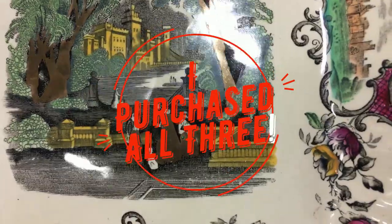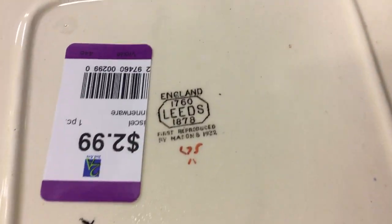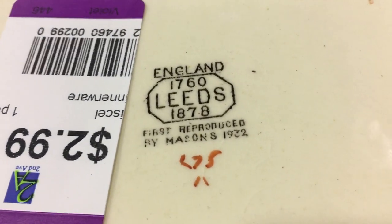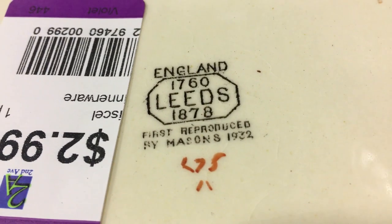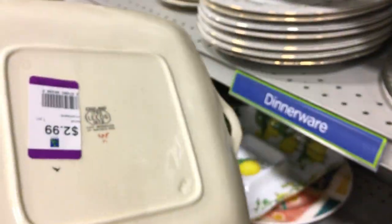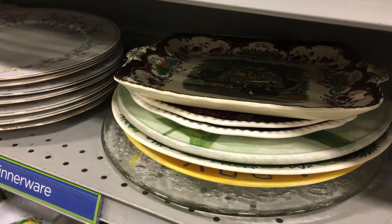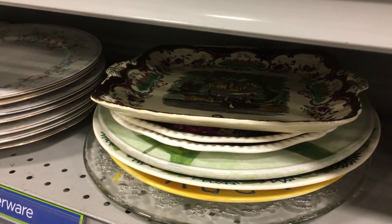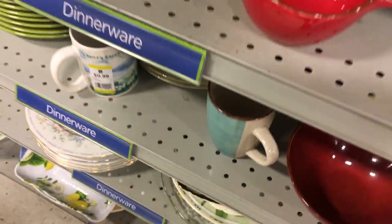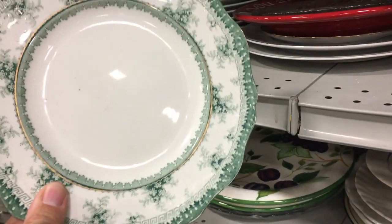Look at that one. You see it? Wow. Very pretty. No, go back. Buy them. I might buy them just because they're beautiful and decorative. I'm not sure what their resale value would be, but they really are beautiful decorative plates.